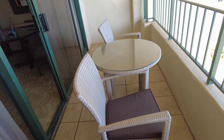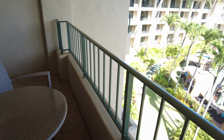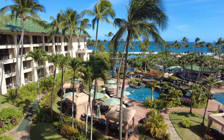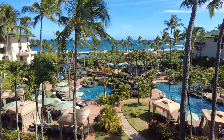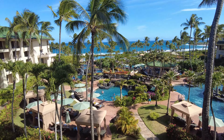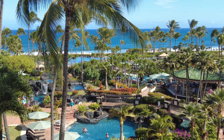So right here is the patio furniture. Very basic, just a couple chairs and a table. But this is Grand Hyatt in Kauai. Yes, this is why we come back. Look at that view, you guys. We're right next to the pool, so yes, it's a little loud. Zoom in, let's see the ocean there.